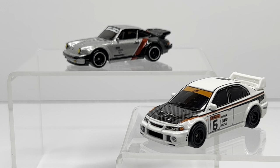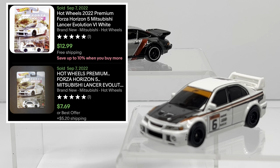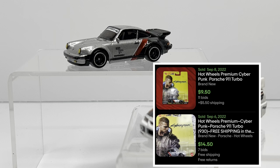So if you're buying them off of Amazon.com, just know that they're probably not going to ship to you in a box. That is why I have both of these cars in loose form right now. But if they were carded, guys, they would be selling on the secondary market for about $10 to $15 a piece. The Porsche is just slightly above the Evo.